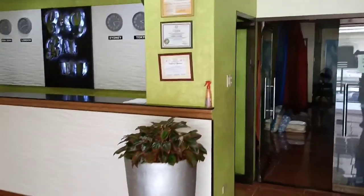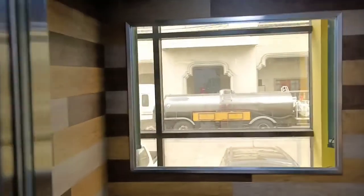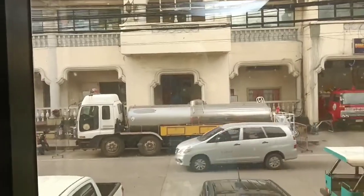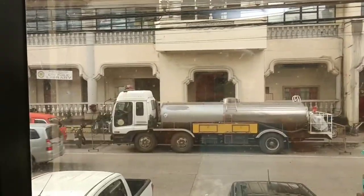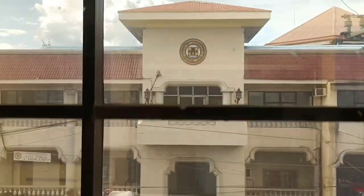Hello, thank you. The front desk. Hello, thank you. Good afternoon. And my elevator. It's right here. Very good. So we're going up to the 3rd floor. And since we've got this view as we go up, I'm looking and I'm showing 7 floors in the elevator.